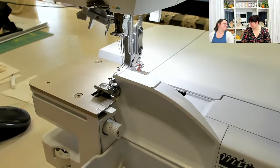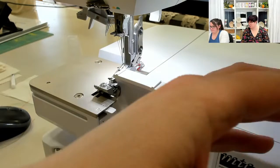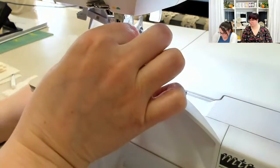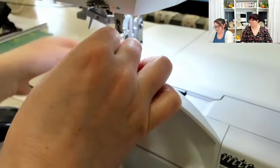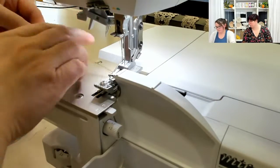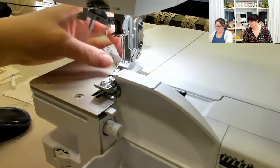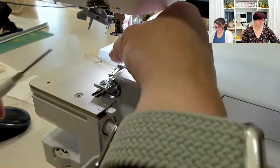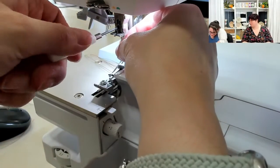The variation on this one is you could go to a 3-thread and you would drop either the right or the left needle. We're going to drop the left needle. We don't really need to stitch this one out because I want to move on to the next couple stitches. We could just remove that needle and continue on and do the 3-thread narrow. Good, because I already started the removal process. Perfect. And then we'll switch into the 2 other stitches that are foundational serger stitches.